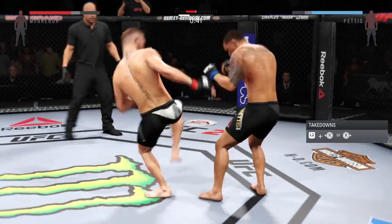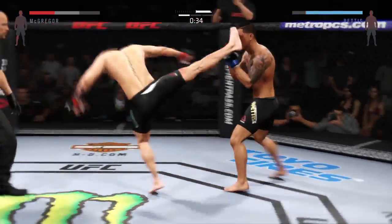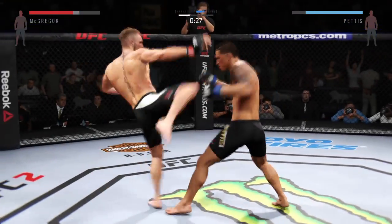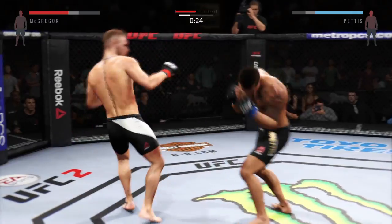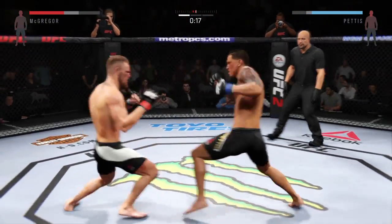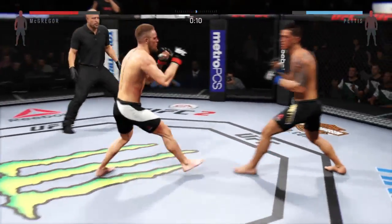45 seconds. 30 seconds now. And he eats a kick. And another head kick lands. His opponent needs to defend. Pettis with a nice jab. Oh, head kick. The kick.